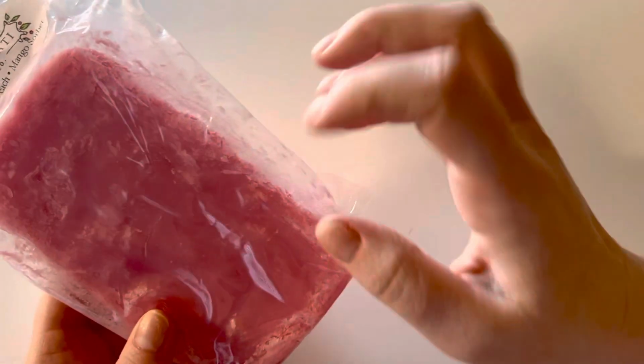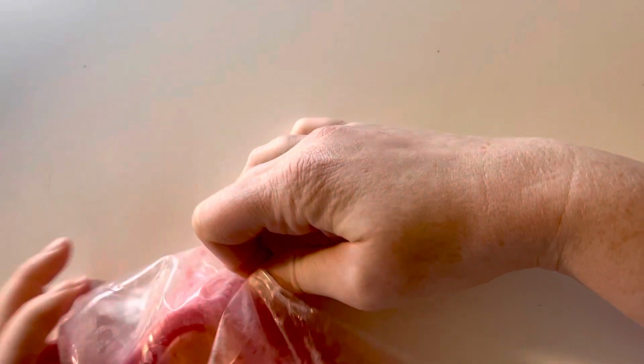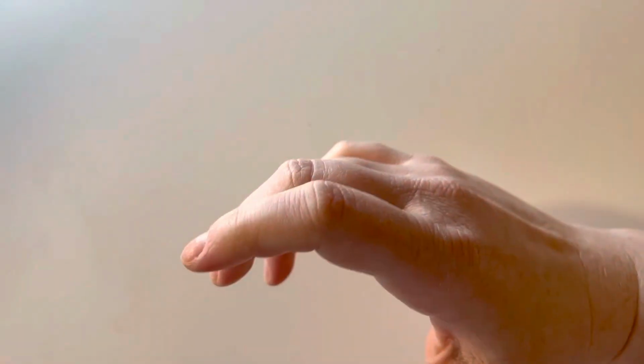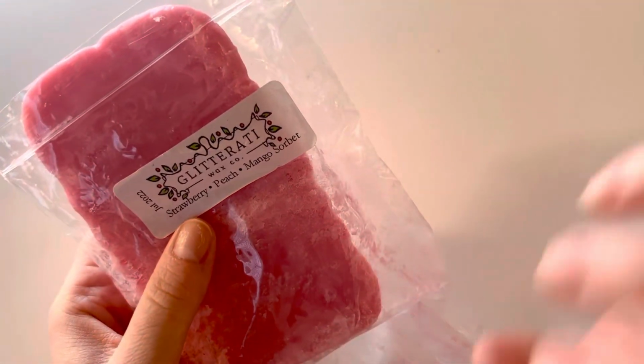Okay, here we go. We have Glitterati in this mini loaf, which is strawberry peach mango sorbet. I love how soft Glitterati wax is too. The backs get a little messy, but it's not so soft that I can push it, but I don't have to microwave the shit out of it to cut it.